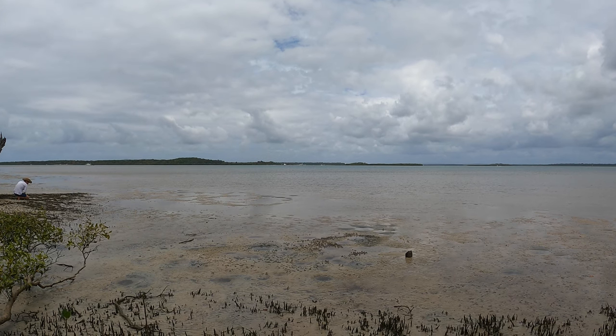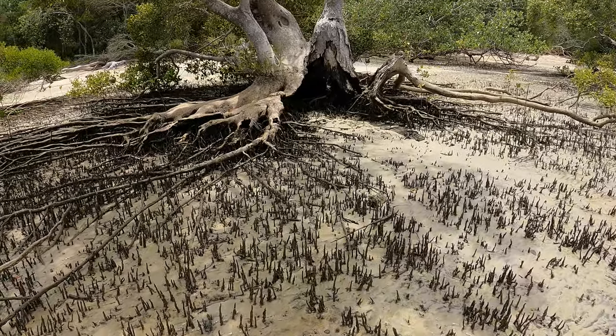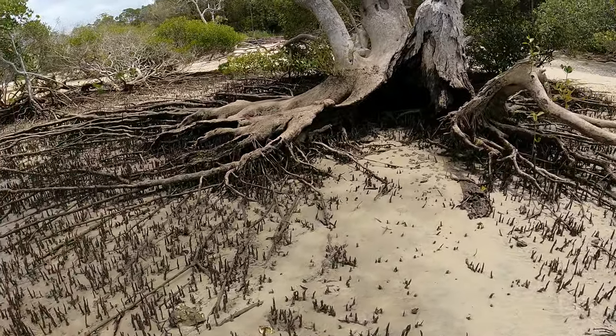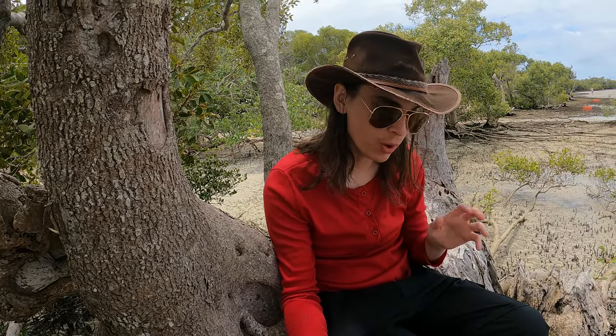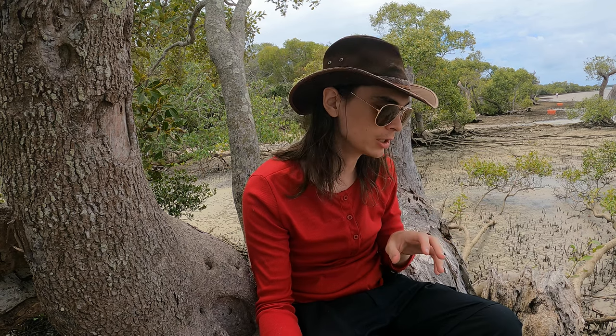We had a good look around the mangroves, and there were lots and lots of signs of life. Straight away we saw these cool crabs that have made this mangrove their home. I'm currently sitting in what is basically an apartment complex for crabs. There are so many crabs hiding in this tree, and if we wait here long enough, hopefully they'll come out and we can see some of them. There are all different species of crabs. I've seen some red ones, some black ones, even some sandy coloured crabs as well.